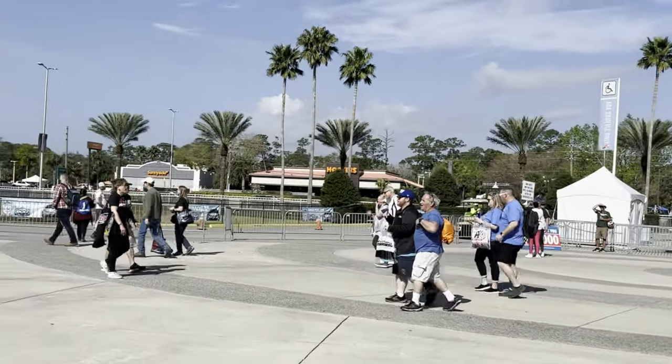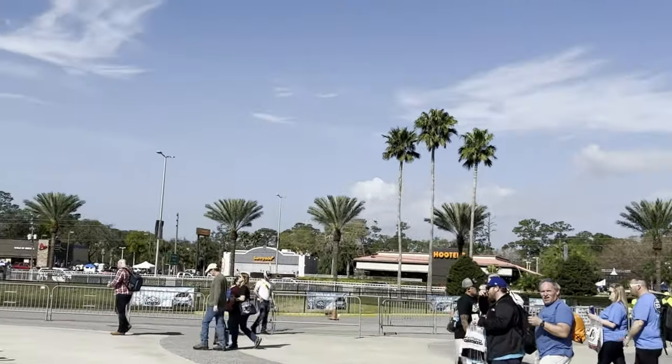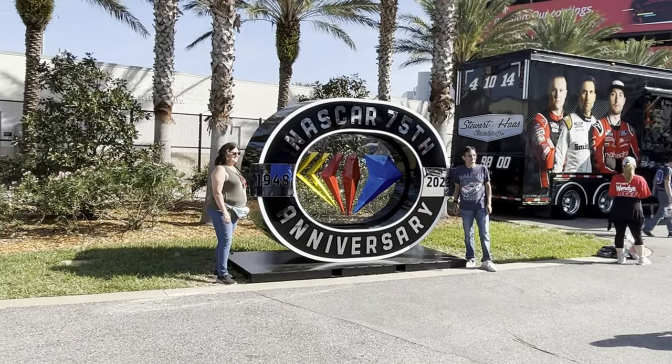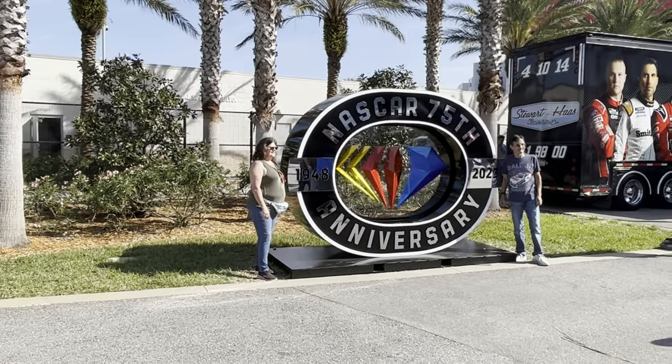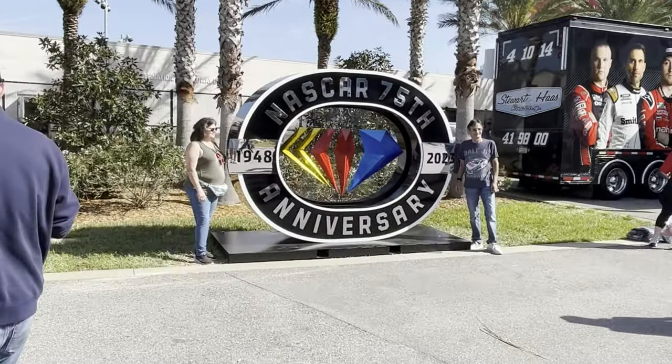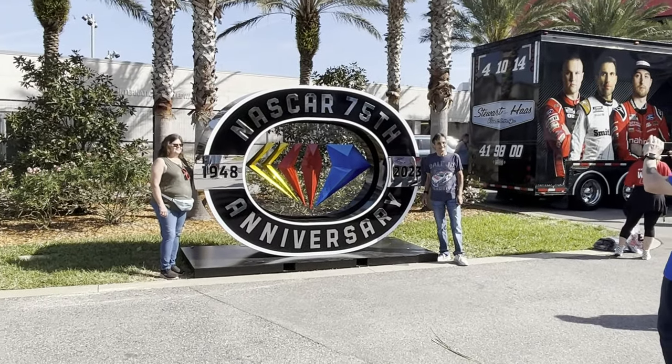Not here today, but maybe we can get them over here next year. Big anniversary year for NASCAR. Pretty cool little logo they got going on. Got it slapped over all the merchandise everywhere this year. Let's go find me a shirt with one of them on it.